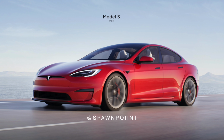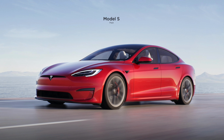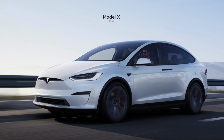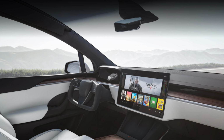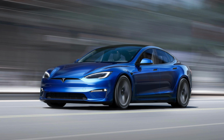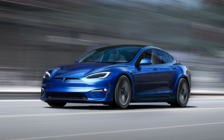So last night Tesla announced the latest refreshed version of the Tesla Model S and the Model X, the 2021 models, and although it doesn't carry that many exterior tweaks, we've seen some awesome interior changes. So today I'm going to go over all of the changes for both models, what I like, what I don't like, the prices, and which one I would go for.